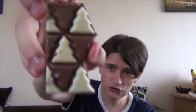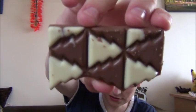It's drier than ordinary dairy milk chocolate. Probably because of the white chocolate, because I'm not a huge fan of white chocolate. But, yeah. Interesting. And again, it has white chocolate, it looks like, but they're in triangles, like Christmas trees.